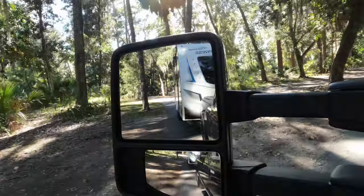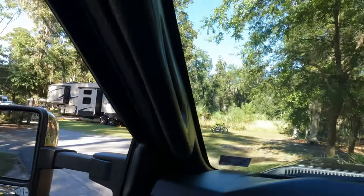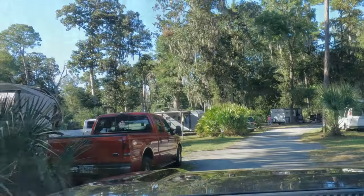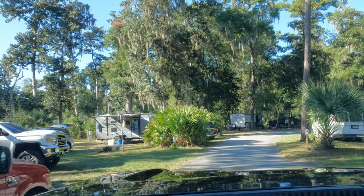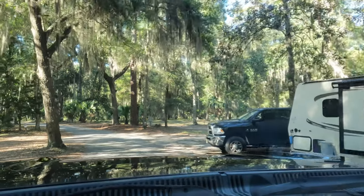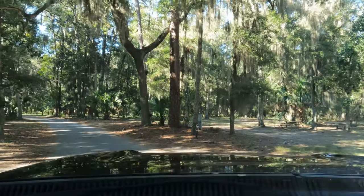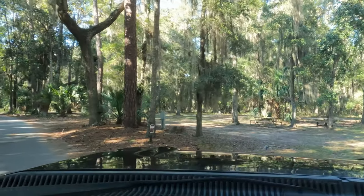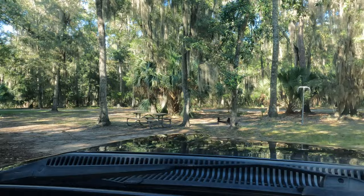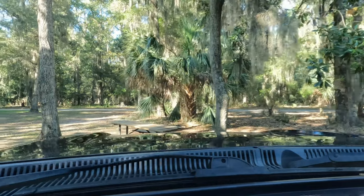Looking for a spot. We're supposed to turn on Raccoon Way, which is this way. And these areas are tight, y'all. It's snug as a bug over here. Snug as a bug in a rug. Is that what they say? Yeah, 638. So, is it a pull-through? I thought it was a back-in. Yeah, it's a pull-through. Yay.